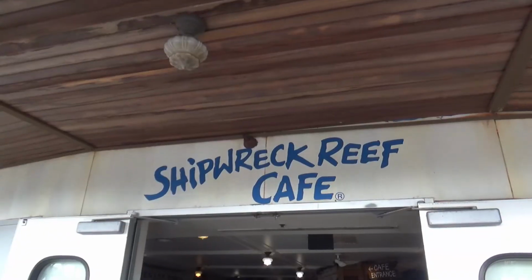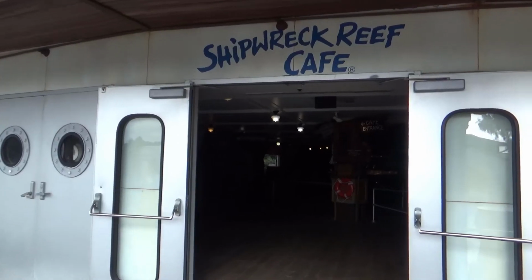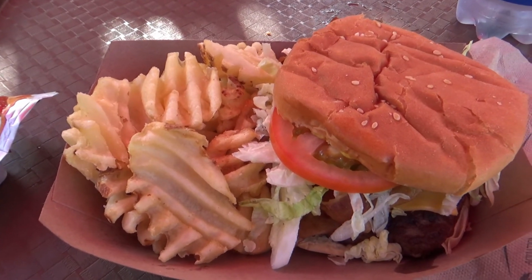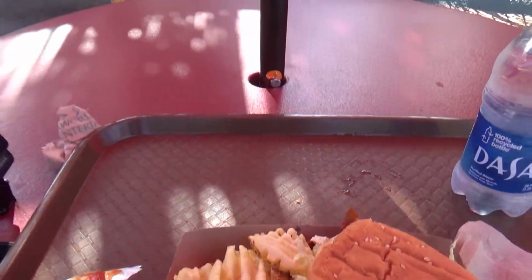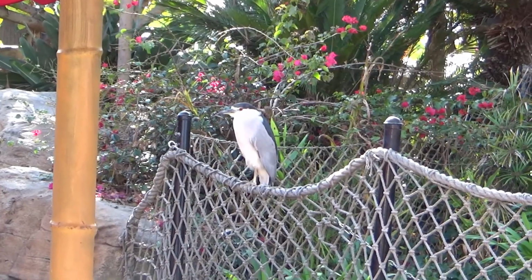All right, I'm starting to get a little bit hungry. And since there's no holiday food available right now, we're gonna go with an old standby. Yep, we're gonna get something from the Shipwreck Reef Cafe. All right, today we're going for the bacon cheeseburger with some waffle fries, and look who decided to join us. Ladies and gentlemen, Mr. Heron Night.